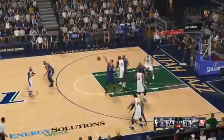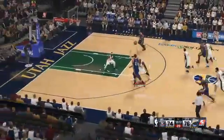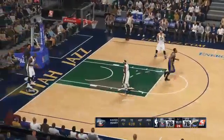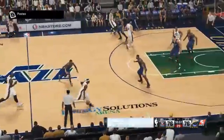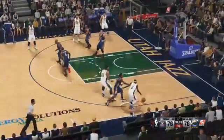Now, here is Lawson. It's tipped. And New Orleans pushing it up now. And he finishes it off with a one-handed jam. Textbook example there of how to use defense to create offense. Yeah, beautiful transition play after the steal all the way to the basket. Wasted no time going from defense to offense.